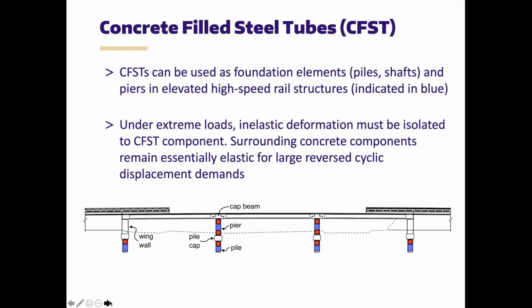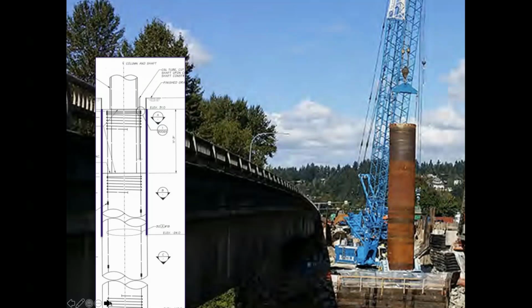A lot of times those are called drilled shafts or case shafts, depending on the construction type and depending on the soil conditions. But the idea here is to look at a direct connection between the reinforced concrete pier and the pile. This is a photograph showing a situation like this in a WashDOT bridge, where the image on the left, this sketch, is showing a cast in place reinforced concrete pier going into a reinforced concrete shaft connection. You can see them placing the tube on the right, and the purple lines are showing the case portion of that shaft.